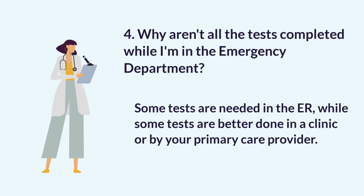This will require follow-up care with your primary care provider or a specialist who may perform additional tests at that time. Procedures such as biopsies and colonoscopies need to be scheduled with a specialist.